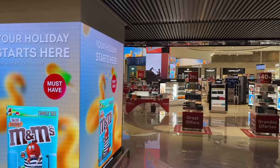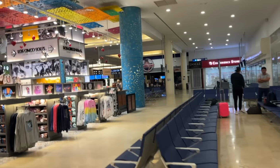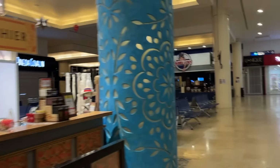Moving right along. Once you make it past security, you'll be immersed into the duty-free area. Roam as you wish. Once you exit, straight ahead of you, and if you head to the right, you will see a Los Cinco Soles tienda. It's such a vibrant and well-decorated store, and they're open during most odd hours of the day and night, so it's an excellent place to get some last-minute souvenirs and memorabilia.